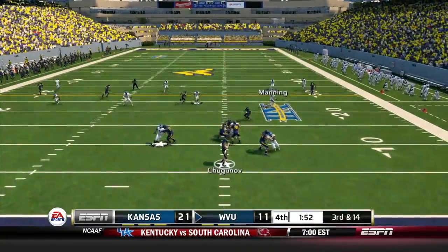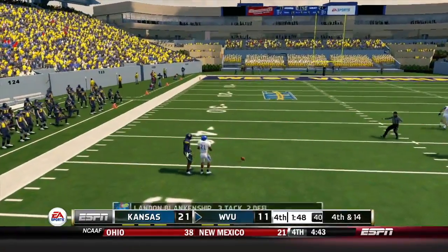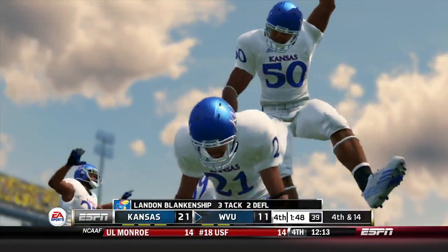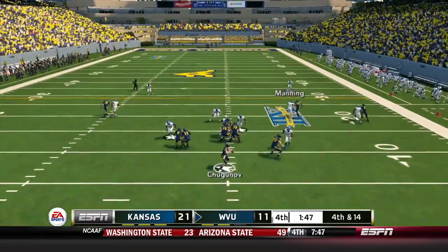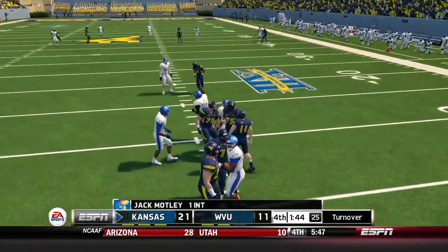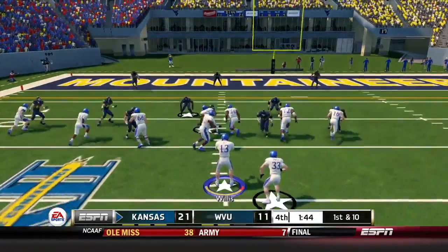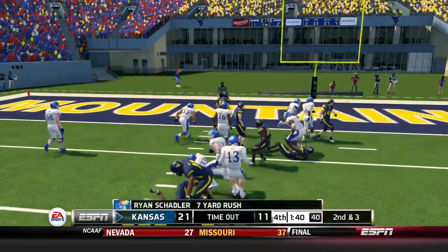3rd and 14. Chugunov dropping back. Here comes the pressure. He throws deep left side, and that one is batted away by Blankenship. Almost picked off again. It's 4th and 14. Do or die. Have to get the 1st here. Chugunov. He's hit as he throws and it is batted away. Turnover. West Virginia. And Kansas takes over in great field position.